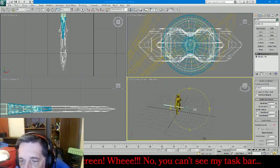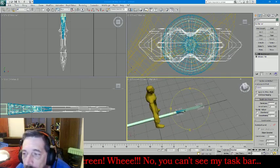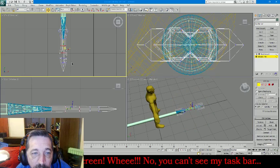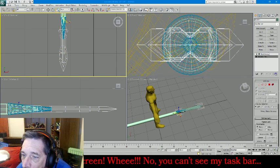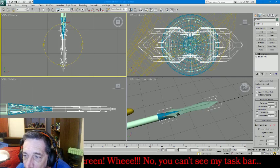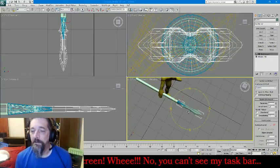And comparing it in scale, it's not too bad. It could be a little wider at this part here, just to make it more dramatic, more fantasy. Okay. Now we hit mesh smooth. And we have our blade. Now the blade's not enough.